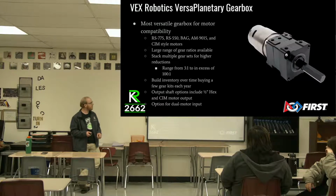The other gearbox that we use for everything is from VEX Robotics, the VersaPlanetary. So it's a little bit more compact planetary gearbox. We like it because of the motor compatibility it has. It works with almost all of the good motors that you can get. It has adapters that actually come with it so that you can use it for whichever one you want at the time. Bunch of gear ratios.